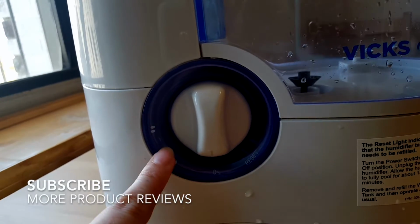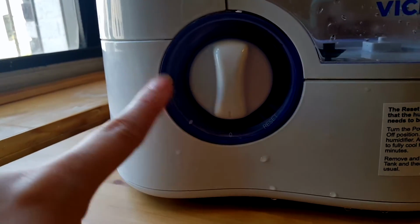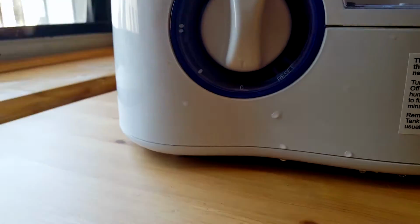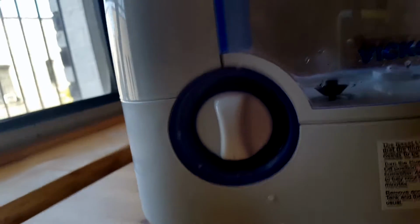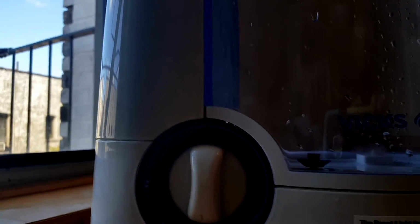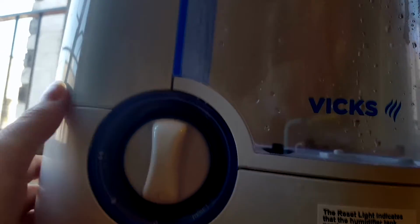And it also depends on what setting is on. If you have the 2 dots, that's the maximum setting, and the 1 dot is in the middle. You can decide how much humidity you want diffused into the air. I usually only use mine at night, not during the day. I find that it's not really necessary and it does the trick more while I'm sleeping. And I usually fill it up before bed.